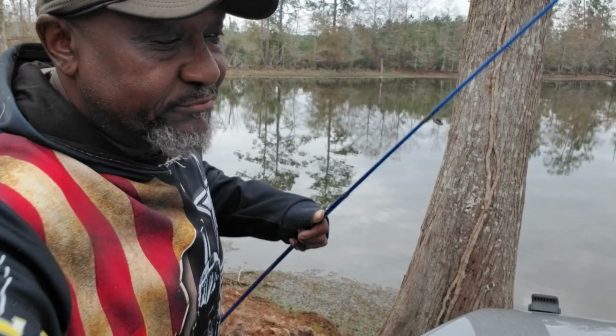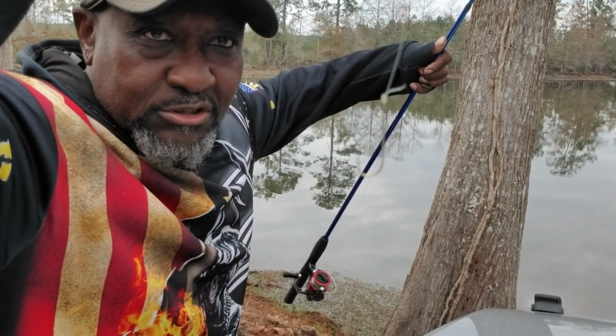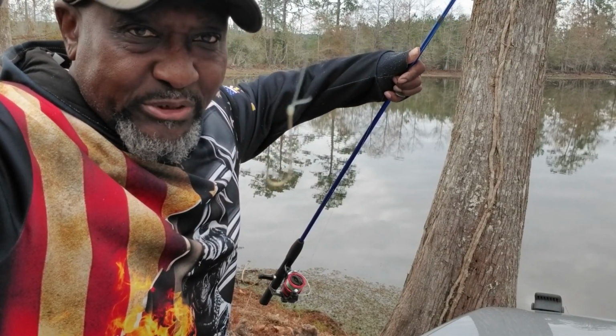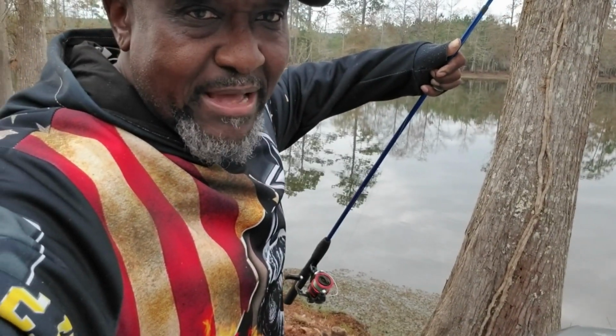All right, fam. We changed the size of our hook to a smaller hook. So let's see, can we get them? You know what? I'm gonna put a small weight on there to see can we get that to fall a little faster and see can we get them to bite. All right, family, y'all stand by.